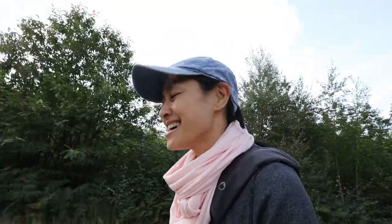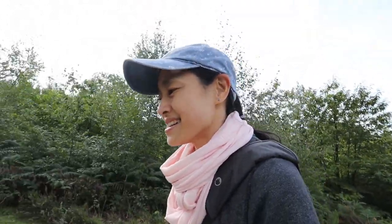We've got hills ahead of us, and remember last video I said I would try to be a little bit fitter, healthier, by cycling halfway to work, but clearly it hasn't worked very well yet. We have this big hill to climb, and I need to catch my breath now.